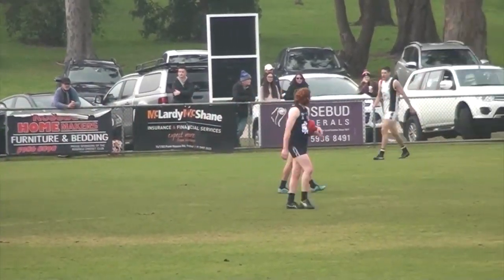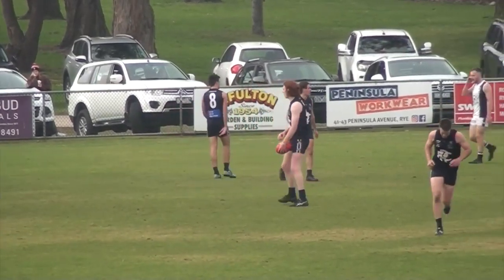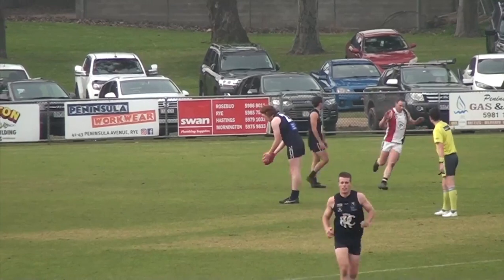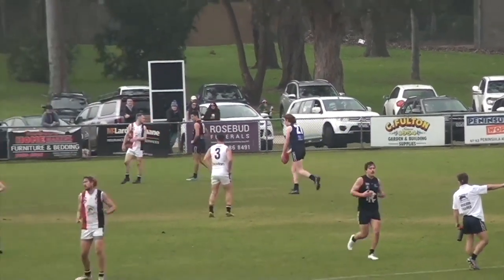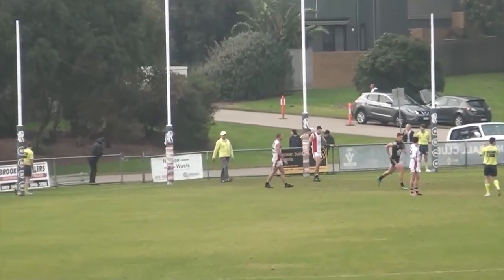Again, a good mark. Contested mark with a number of players milling around him, and he has it in the right forward pocket. This is Matt Cummings. Matt Cummings directly in front, could put this one through, get their second goal on the board. Martin, 28 points on the Thirsty Camel Bottle Shop of Rosebud. He kicks a goal. They've got a couple.